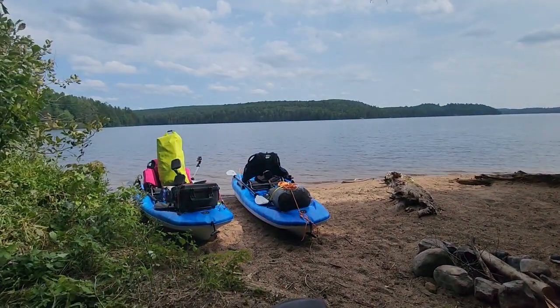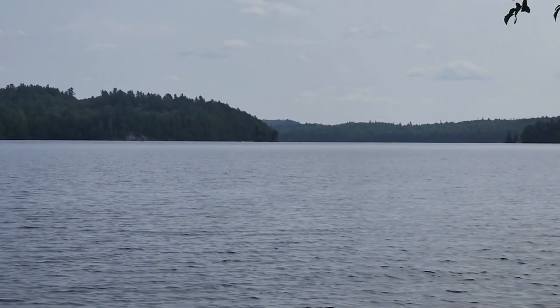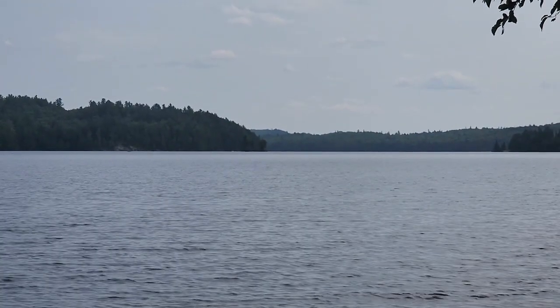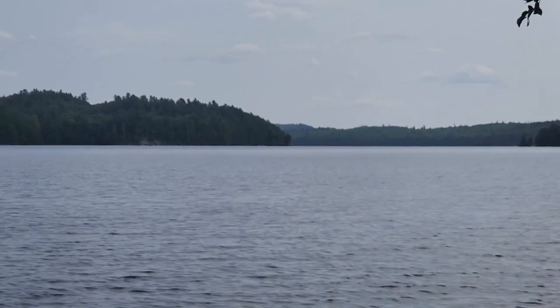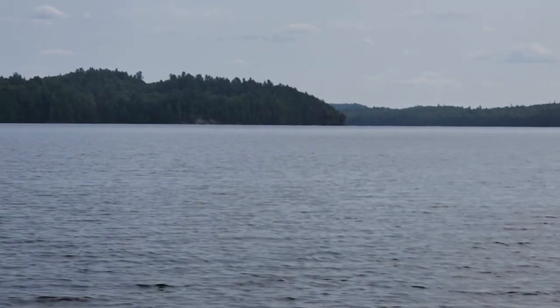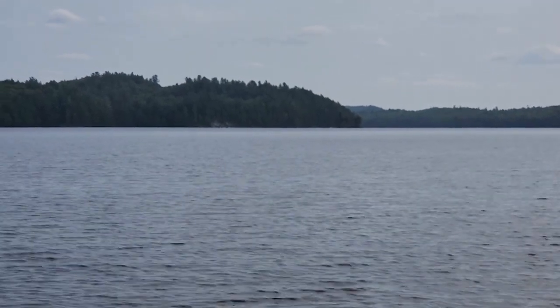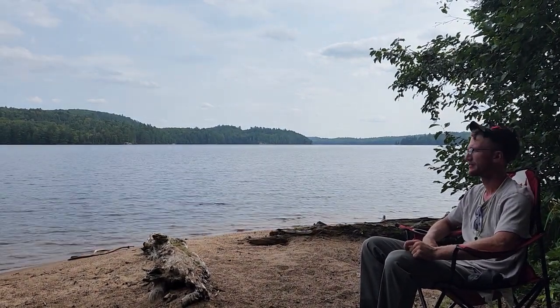So we've decided to stay here. We've pulled the boats up. We literally have a view of the point, and that point just around there will be in sight of the outfitters. So it looks like we've got about 3 more miles to go. What's that work out to, Garrett? That's like 5-6 kilometers. Be a little under 5. 5, yeah. Should take us about an hour.